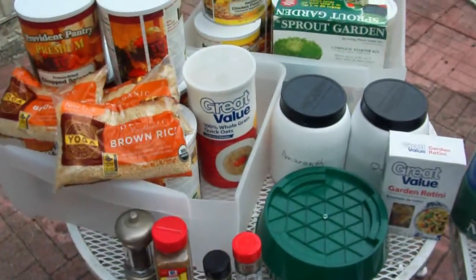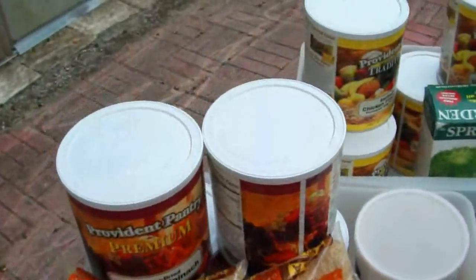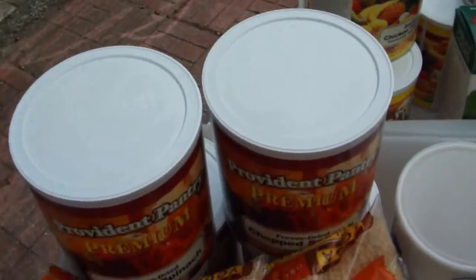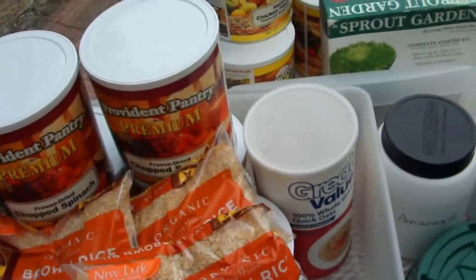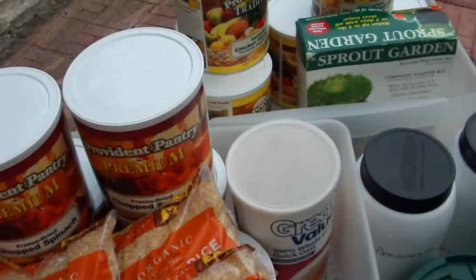I want to give a quick down and dirty on food storage. I've been doing this a while, and I remember when in Florida one time, I think it was in 2005, they had like 3 big hurricanes going through here, and the power was out for like a week, and it happened another time for several days. I always kept food on hand, but then I started keeping more after that.